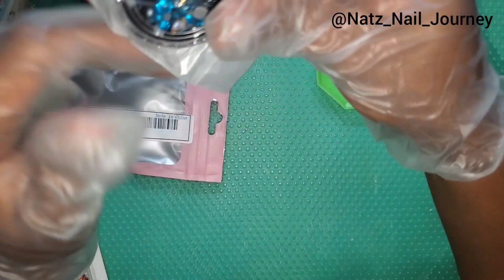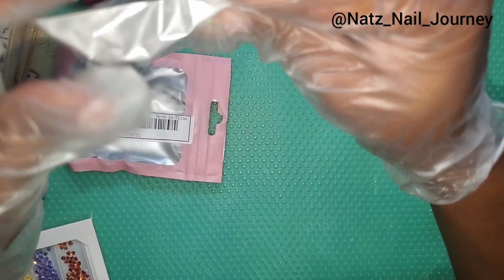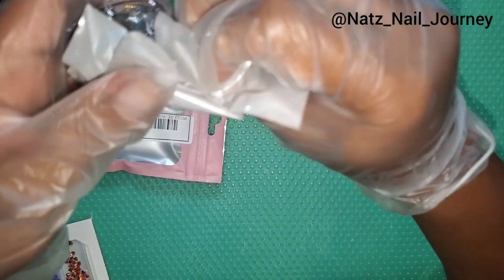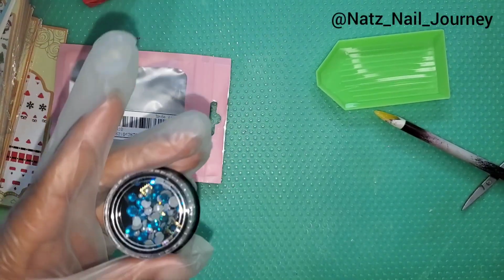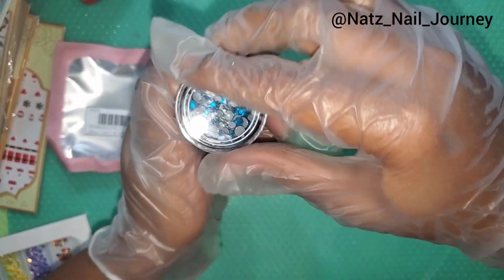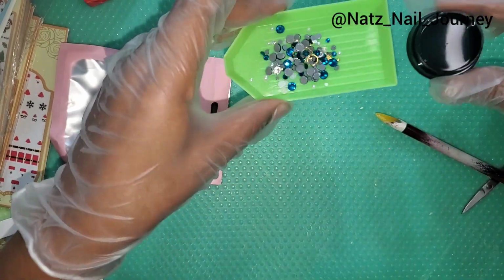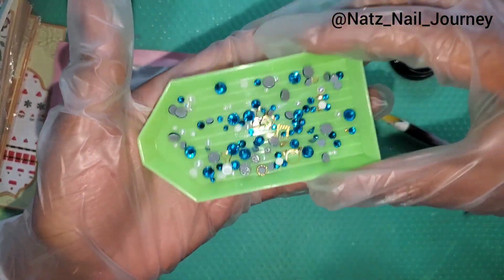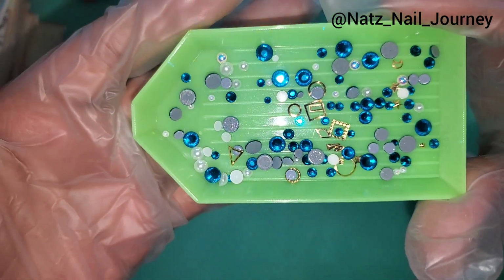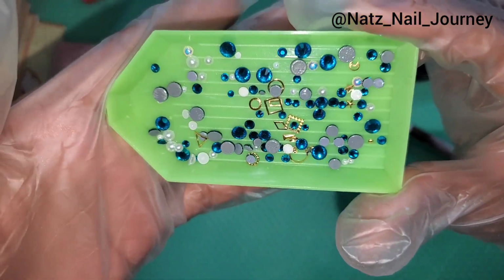And here we have another jar of mixed nail art decorations. Watch me struggle. There we go. Now, there are no caviar beads in this one, so I can actually pour it out without worrying about losing it all. I love the blue on those stones. And it has the squares and the triangles and also some pearls, but I love the color of those stones.